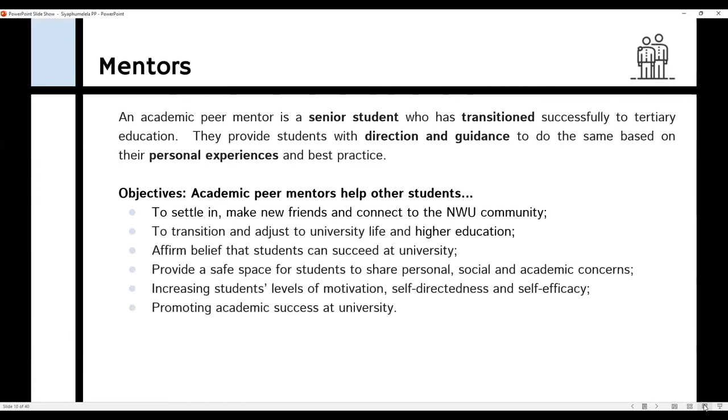Now, our mentor program. The mentors are academic peer mentors, senior students who transitioned successfully into tertiary education, and they provide students with direction and guidance to do the same based on personal experience and best practices. The objectives of academic peer mentors are to help students settle in, make new friends and connect to the NWU community, transition and adjust to university life in higher education, affirm beliefs that students can succeed at university, provide a safe space for students to share personal, social, and academic concerns, increase students' level of motivation, self-directedness, and self-efficacy, and promote academic success at university.